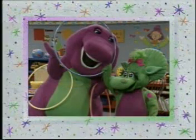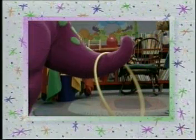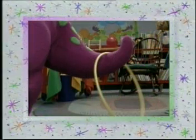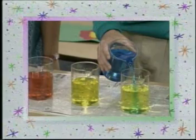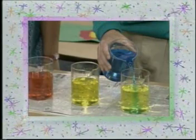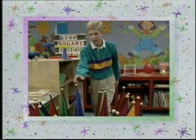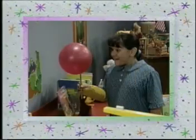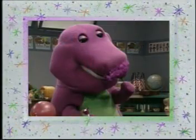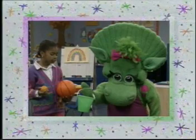We played with circles called hoops. I love to throw them in the air and catch them on my tail. Wasn't it fun mixing colors together to make new colors? You can have fun finding different colors around your house. Can you find something orange, or brown, or red? I found a purple flower, and Baby Bop found a green pail.